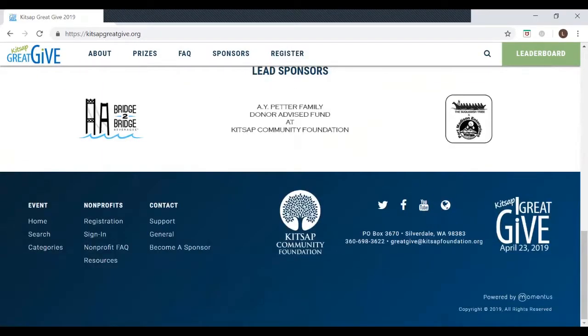And then if you scroll all the way down into the bottom navigation, you'll see a number of different links that will be useful for you, including registration, signing in. So once you've actually registered, being able to sign in and update your information, a list of nonprofit FAQ, and then resources. And this is really important, and I know that Ani will mention it later, but when you click on this, it's going to take you to the Kitsap Community Foundation website, where there's a ton of different resources for you, all the recordings, tool guides, marketing materials, so you'll want to check that out.